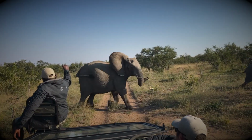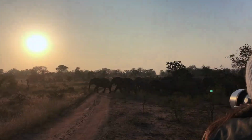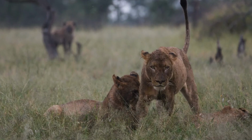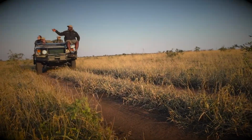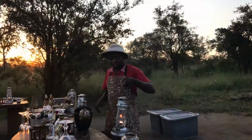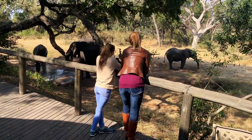So the Manyaleti is 27,000 hectares with unfenced borders to the Kruger National Park. The animals can roam freely in between, so we get really good game coming and going. We've only got three lodges on the reserve, so that's quite nice because it doesn't feel as full as some of the other reserves. Often it happens that the elephants will be there when the guests arrive and they're completely blown away.